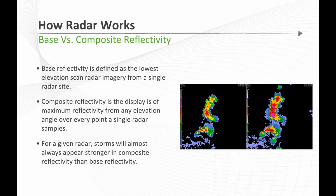Important word there: maximum. So for a given radar, storms will almost always appear stronger in composite reflectivity compared to base reflectivity. That's again tying back to the word maximum when we're referring to composite reflectivity. Here's an example. On the right side of the screen, we have a base and a composite image. Got a guess for which one is which? If you think the image on the right is a composite reflectivity image, you are correct. The image on the left is a base reflectivity image. The giveaway there: this cluster of storms appears stronger on the right, and that's a pretty good sign that that is going to be our composite reflectivity image.